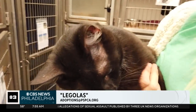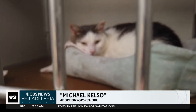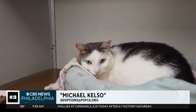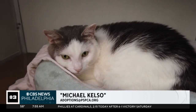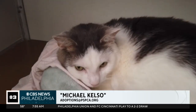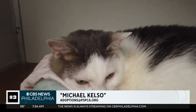And then we have the nice cat, Michael Kelso, Ashton Kutcher's character. Again, I had to look it up, on That '70s Show. But this Michael Kelso in our shelter, Pennsylvania SPCA, is a 5-year-old gray and white cat, recently returned after being in a home for 5 years. He is playful. He loves treats, toys. He nicely takes his medicine for his asthma. He is extra large, as you can see, and he is just a wonderful, wonderful dog, or cat, rather.